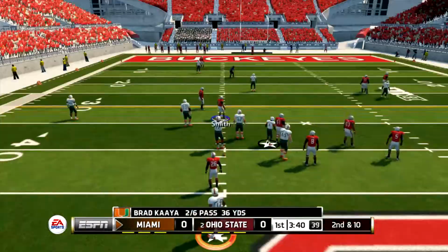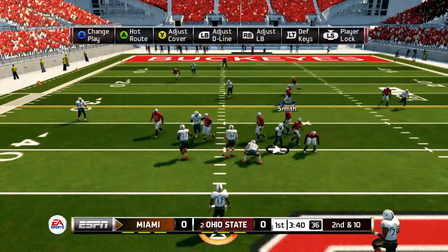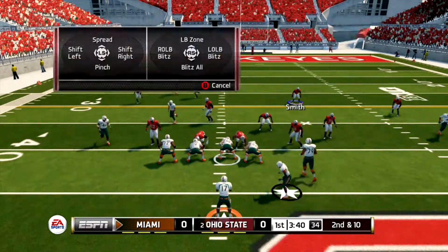Boy, was he drilled as he let go of that football. Yeah, he's going to feel that one tomorrow. Receiver on the play. Black 5. That makes it 2nd and 10.